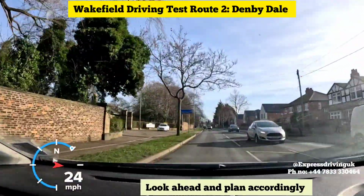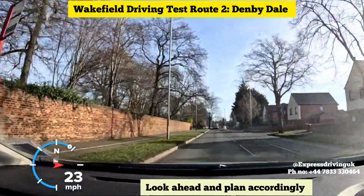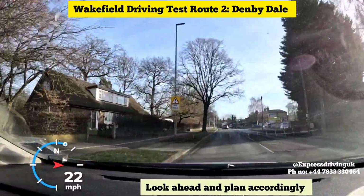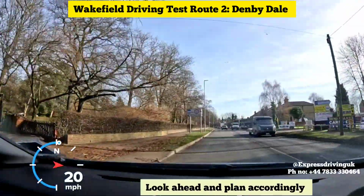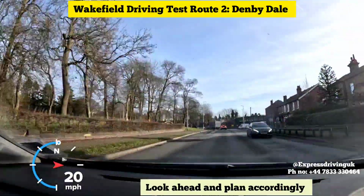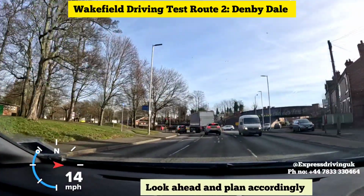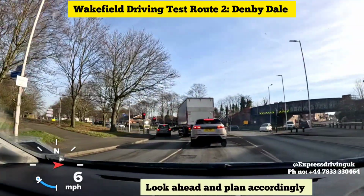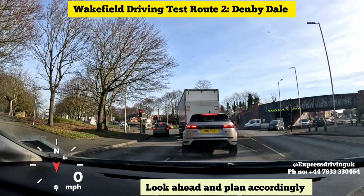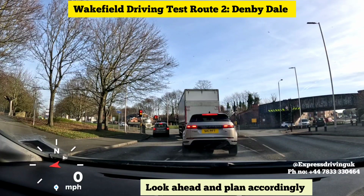So in the distance, we will be picking up the direction for Denby Dale. I'll leave that one to you. Well noticed. Good mirrors. Turning right, and we're indicating right, so everybody around us knows what our direction and our intention is into the new road.